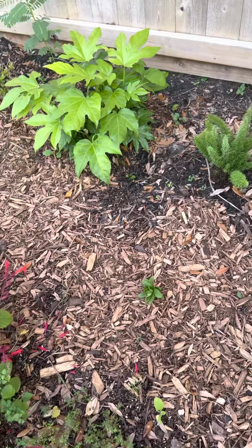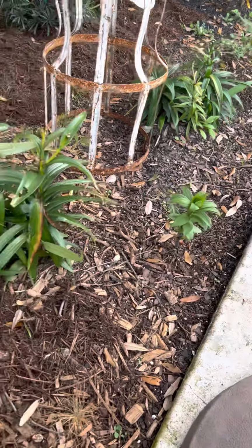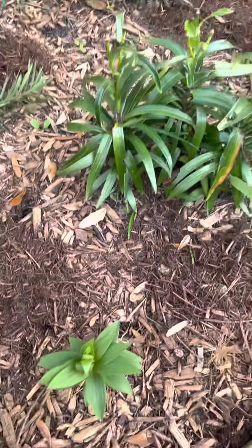I have one right here. This ball. My son loves this ball. It just follows me around the garden. Oh gosh, it rolls around everywhere.